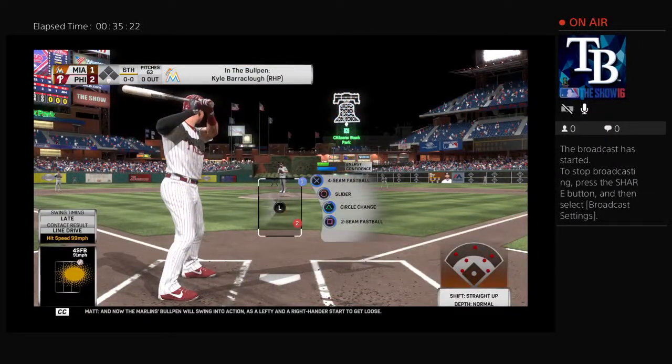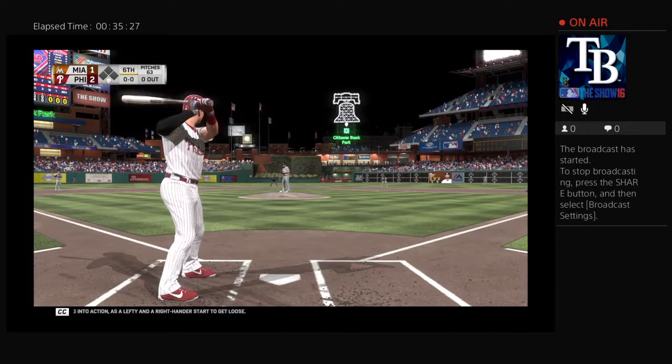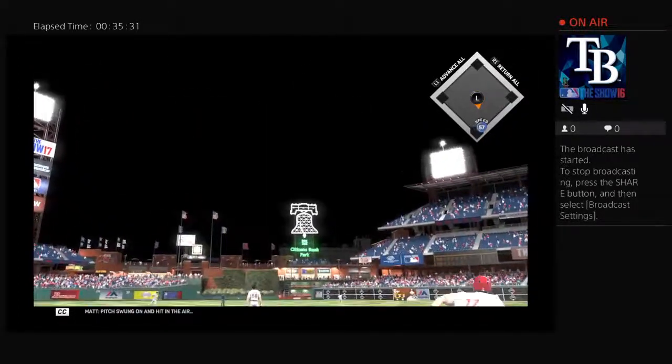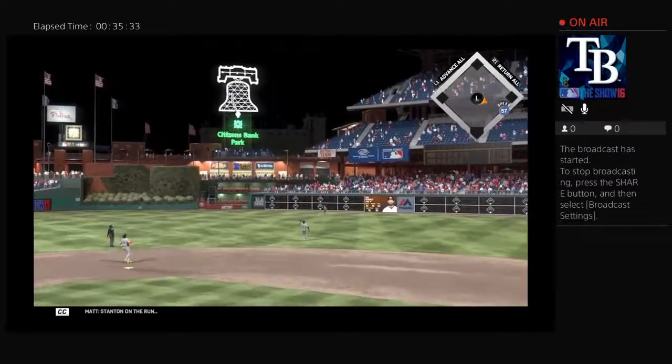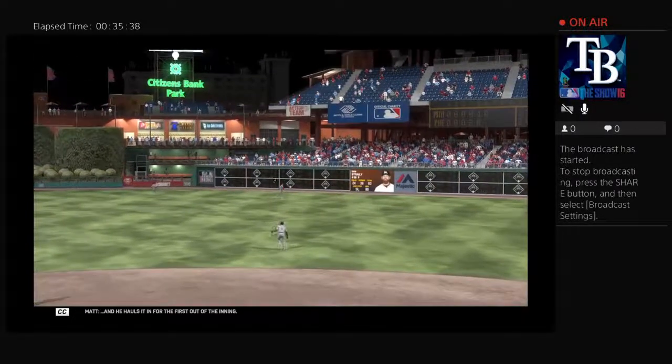And now the Marlins bullpen will swing into action as a lefty and a right-hander start to get loose. 17. Pitch swung on and hit in the air. Stanton on the run. And he hauls it in for the first out of the inning.